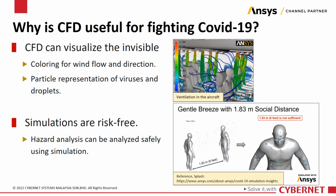So why is CFD useful for fighting COVID-19? CFD allows us to visualize something that is invisible. For example, it's possible to color the flow and direction of the wind and to represent viruses and droplets as particles. This example visualizes ventilation in an aircraft. You can see how air flows in from the top and spreads throughout the aircraft. Just like this, CFD makes it possible to color the flow and direction of the wind, which is impossible to see otherwise.